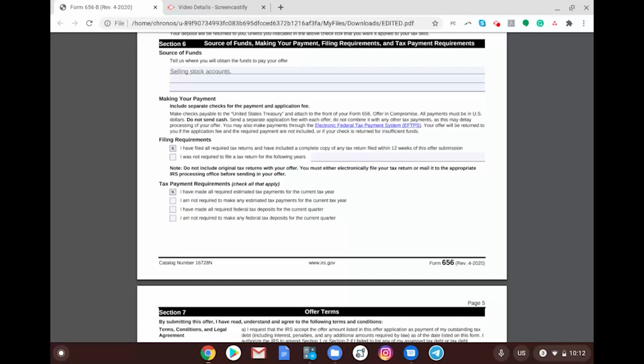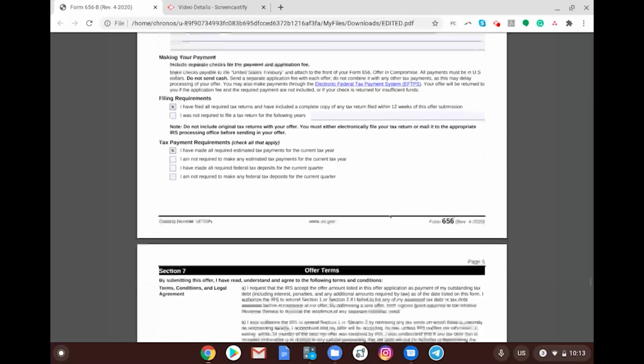Self-employed. If you're supposed to be making estimated tax payments, make sure you're making them. I recommend even doing them on a monthly basis while your offer is pending. And you have to check to verify that. Or you're not required. A lot of people are not going to be required to make the payments when they're not self-employed, so they can go ahead and check that.